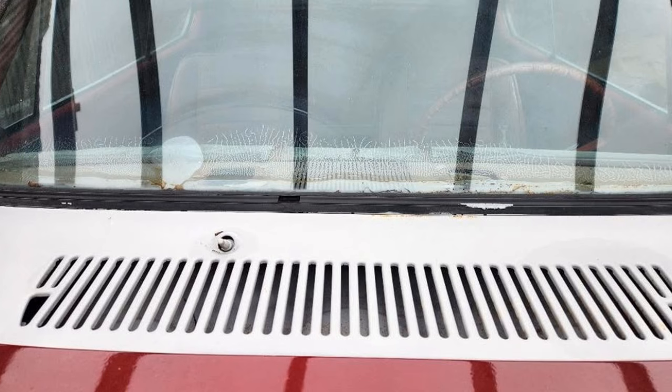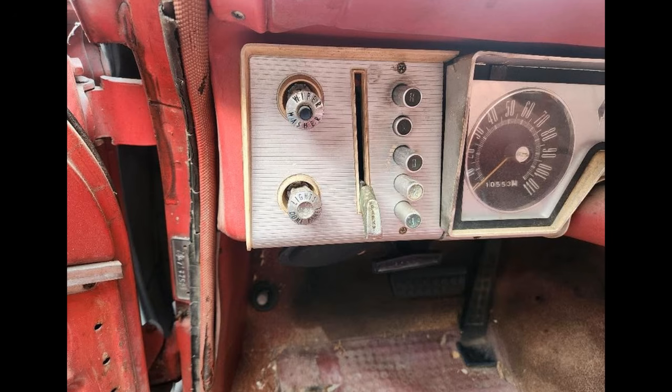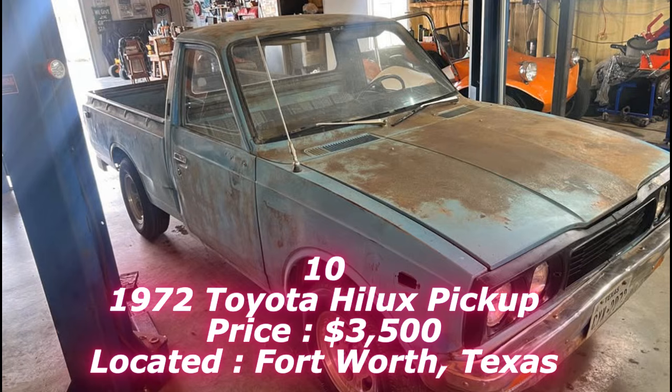The body has already been prepped and primed in gray, with the hood painted as a test color. According to the seller, all parts are included, the bumpers have been re-chromed, and the glass remains in good condition. One especially interesting feature is the push-button automatic transmission mounted on the dashboard, a unique design used by Chrysler during the early 1960s. With a bit of upholstery work and mechanical attention, this classic Dodge could be brought back to life. Number 10. 1972 Toyota Hilux pickup.